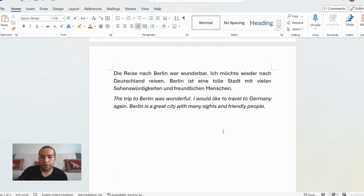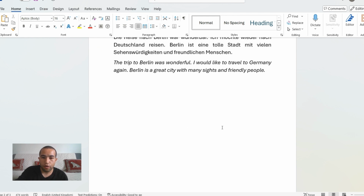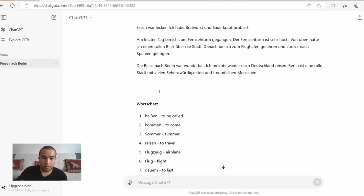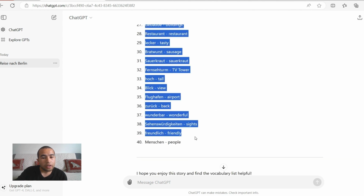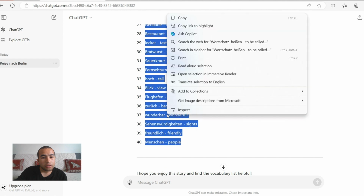But for our bilingual book, we also need a vocabulary list. And so what to do? That's really easy. Just go back to ChatGPT and copy the vocabulary list that ChatGPT generated for you and paste it here. Okay, I'm going to show you how. So we are here at Wortschatz. Wortschatz means vocabulary. And then just copy.